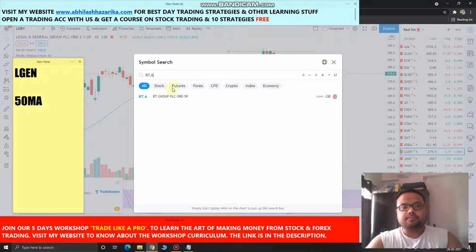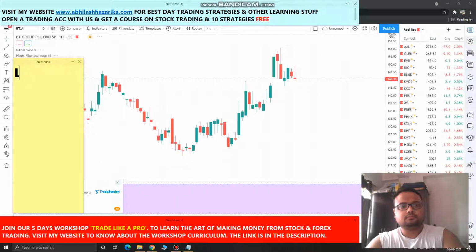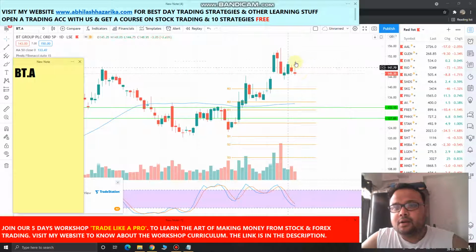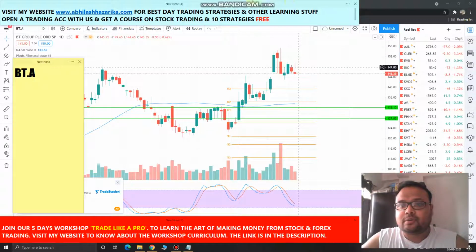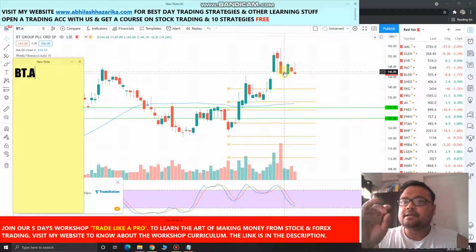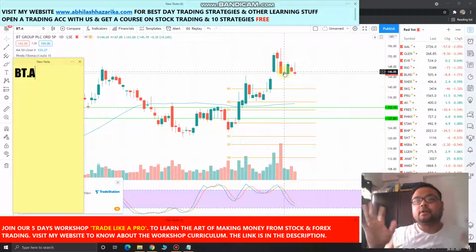So the last stock for the day is BT Group. For BT Group, we can see that it has formed a pin bar or shooting star kind of a pattern with good price rejection from above, which means that yesterday it tried to go up. Okay, it tried to go up and made a high of 149.8, but the price failed to sustain. Means there are sellers present in the market who did not allow the price to sustain above 149 level.